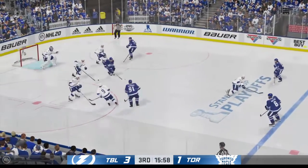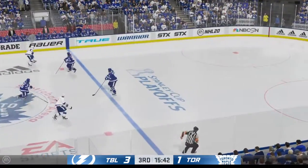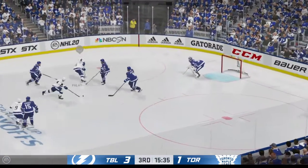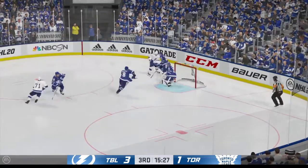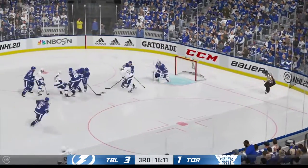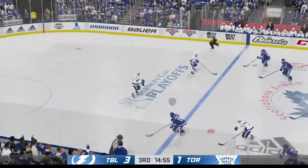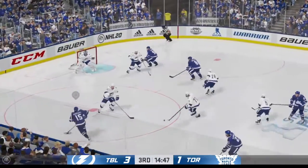Dermott across into the middle. And it's going to be picked off there by Palat. And he's going to wind his way through center ice. Dancing through the middle, and a save there by Andersen. Palat right out in front, all alone, but Palat was stopped there. And Andersen doing all he can to keep his team in it.